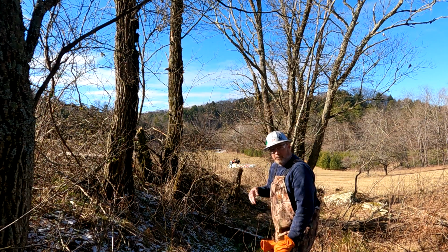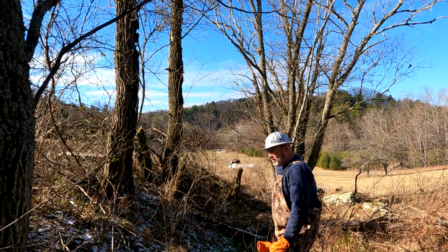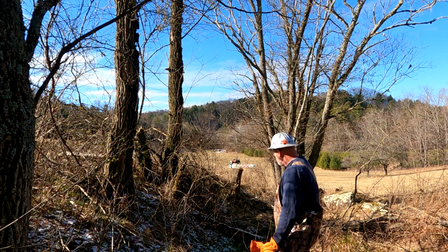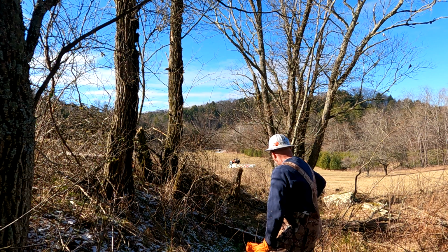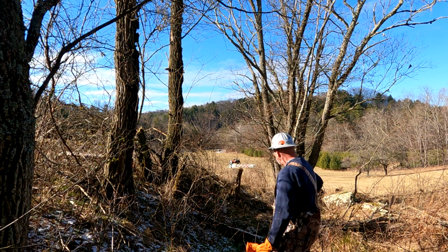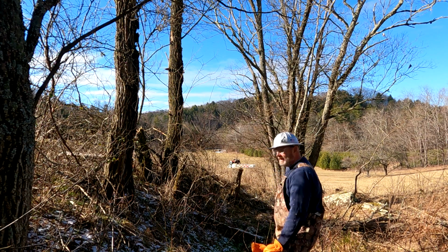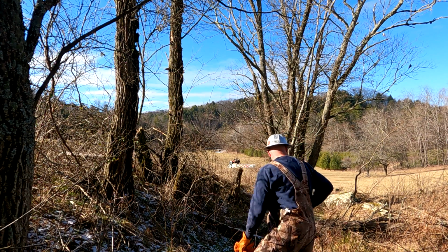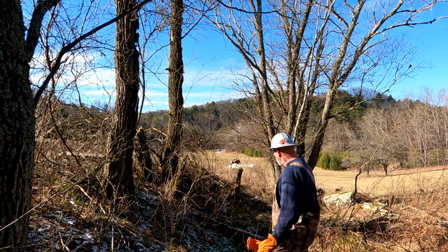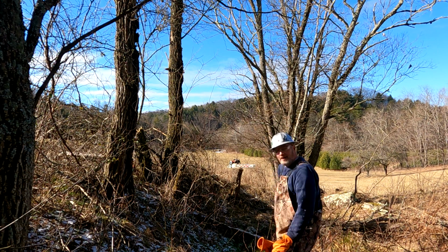And I don't know if you saw on the back cut, the saw pulled me in a couple times because my footing was so horrible. But decent hinge wood on that. Again, it dropped right where I wanted it to. I like the way it jumped off the stump. So that's pretty good.